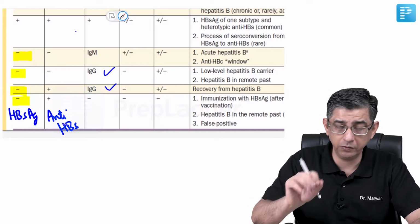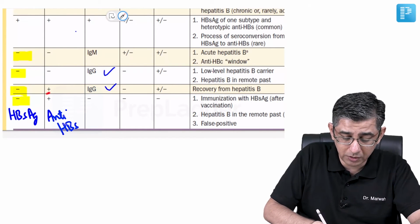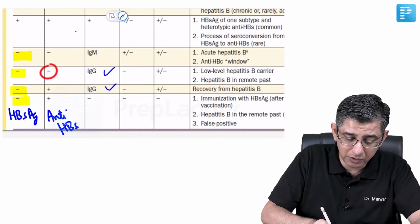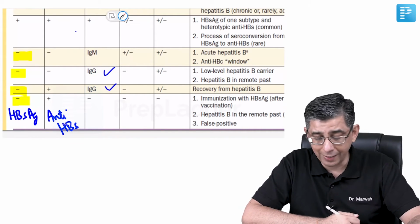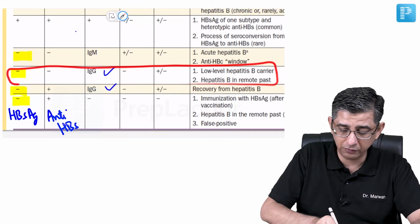If somebody has recovered, listen to this part very carefully. If somebody has shown recovery from hepatitis B, then at least the security system will be present, the antibody to the surface antigen. Whereas the report given by students was, sir, there was no antibody against the surface antigen. They did a double check and a triple check in the exam, sir, no protection antibody.